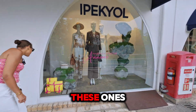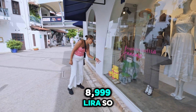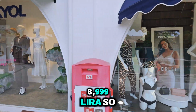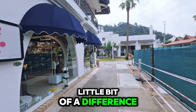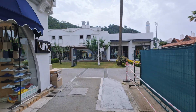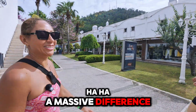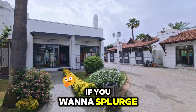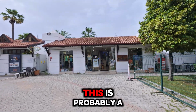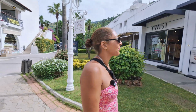So the prices of these ones. So the prices here are 8,999 lira. So a little bit of a difference to what you're going to get in the bazaars. Well, yeah, big difference. A massive difference. So yeah, if you want to splurge, this is probably a little bit more of the shopping experience that you're going to head to.